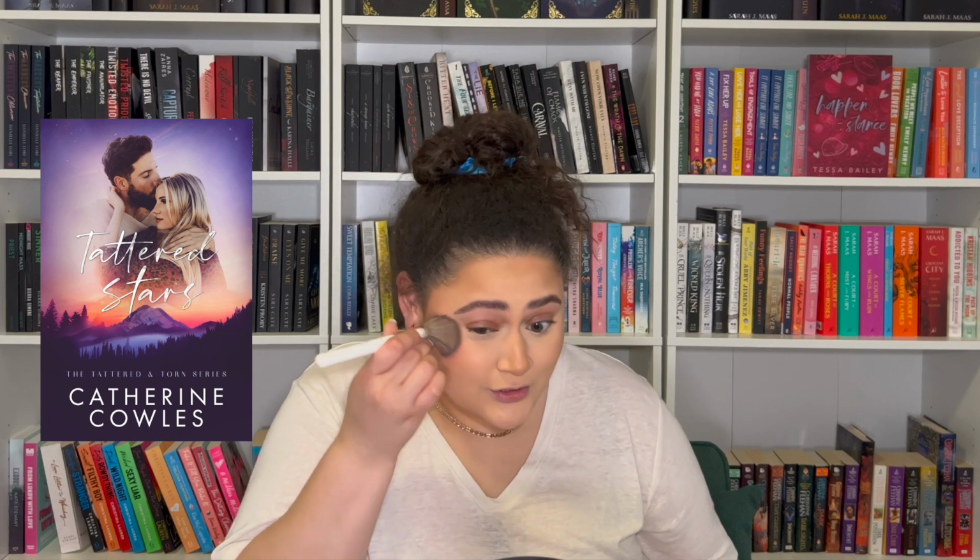I'm going to do my blush now. This is the Milani Luminoso Baked Blush. And I love blush. I used to not wear blush, but now I do. And I pack it on. So the more the better.